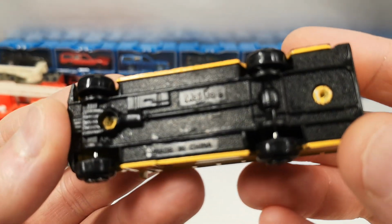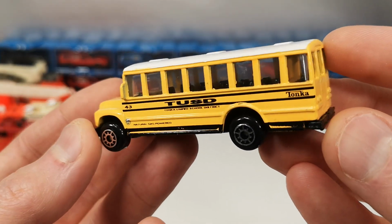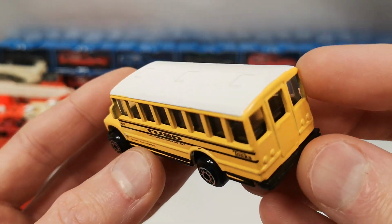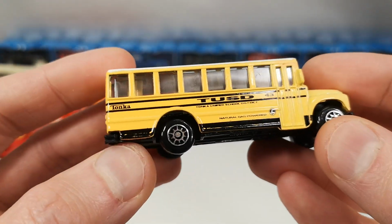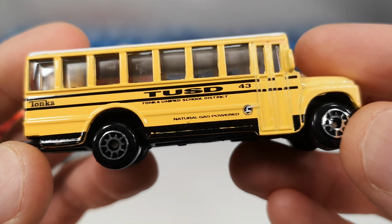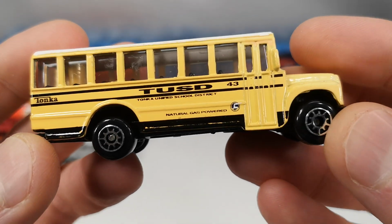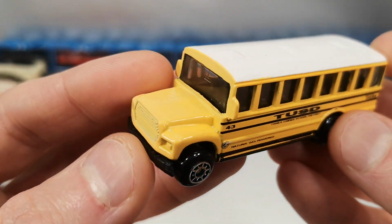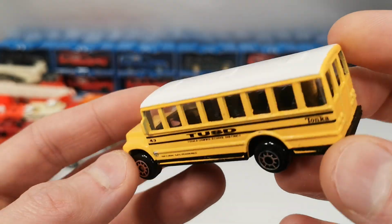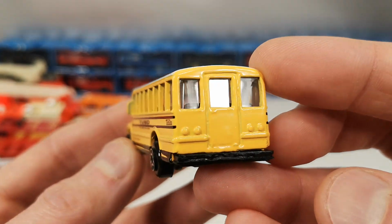A Maisto school bus in a Tonka livery. So I guess this was in a US Tonka packaging. TUSD, Tonka Unified School District, natural gas powered. Kind of based on the International, I guess. This one was very dirty. I had a lot of work cleaning this.